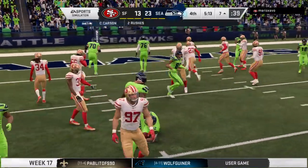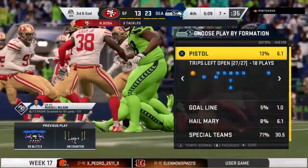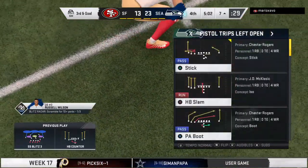And forget about finding a lane. He barely had time to look up before he was planted in the backfield. Call that a loss of 5 yards on the play. And that's going to bring up an interesting 3rd and goal.